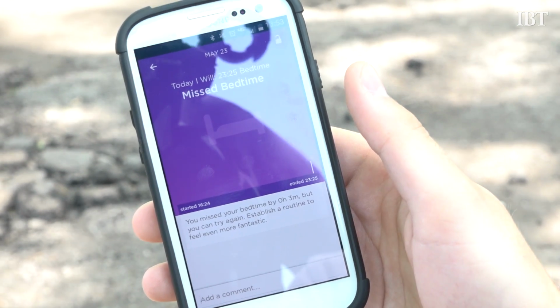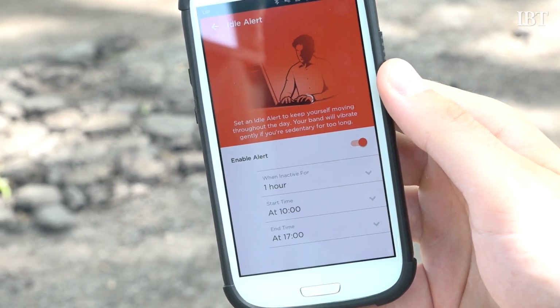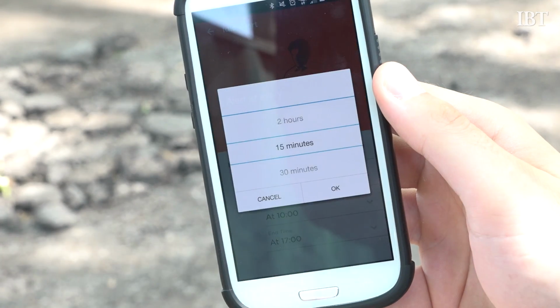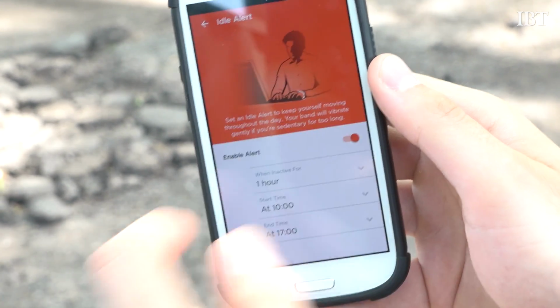There's also an idle alert. You can set the UP to buzz after a certain amount of inactivity, so maybe you won't sit at your desk all day. The Charge is definitely easier to use on the fly.